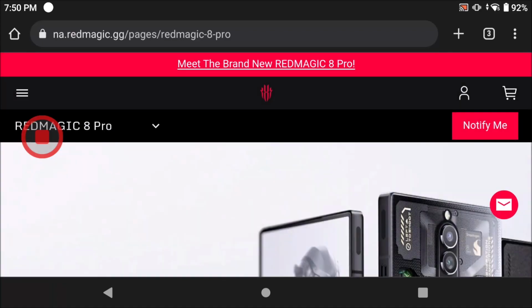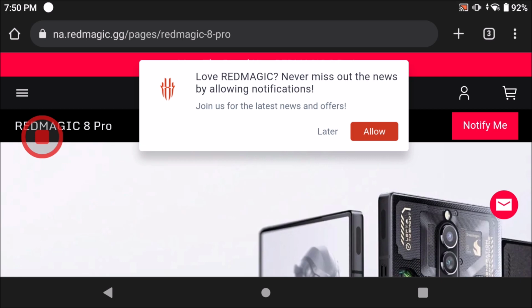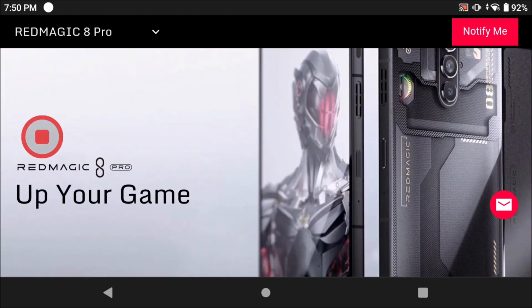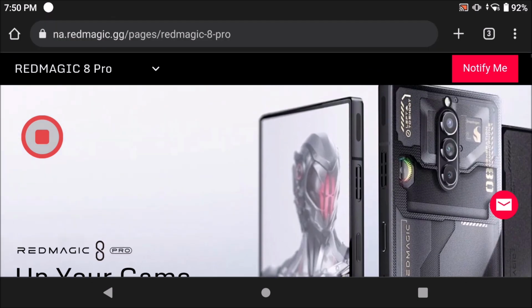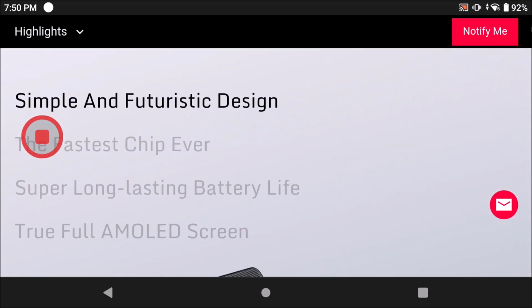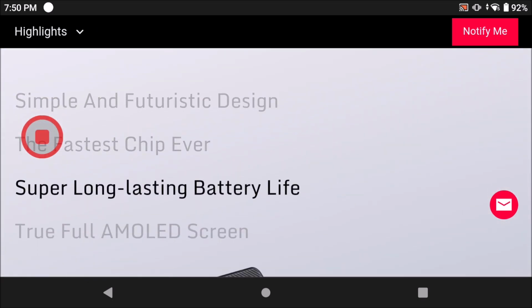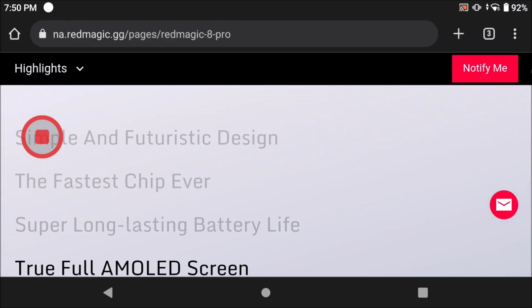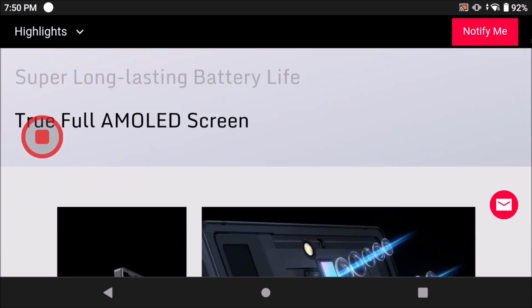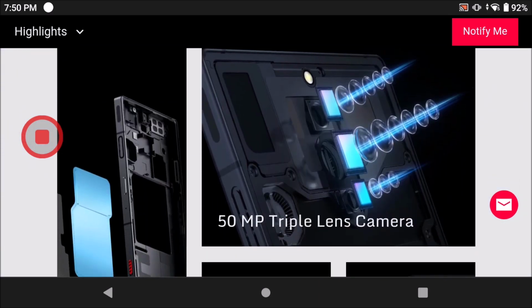Today we're gonna take a look at the Red Magic 8 Pro, and man, this thing is nice, except for one thing. There's this one thing that makes me not want to click buy right away, and that is no micro SD. That's the only thing that's missing from this. It has pretty much everything I would want in a gaming phone.